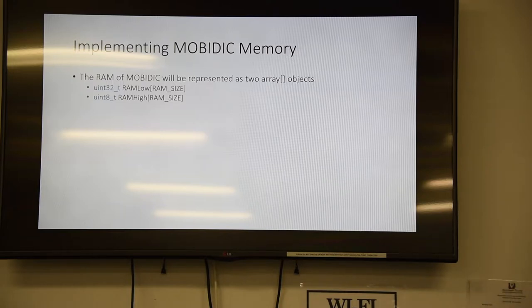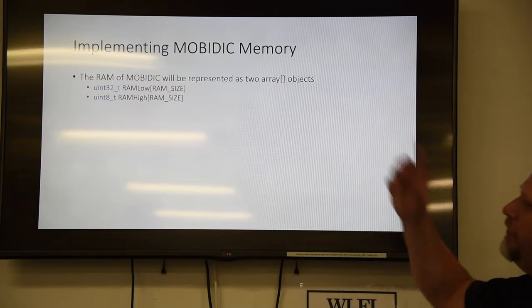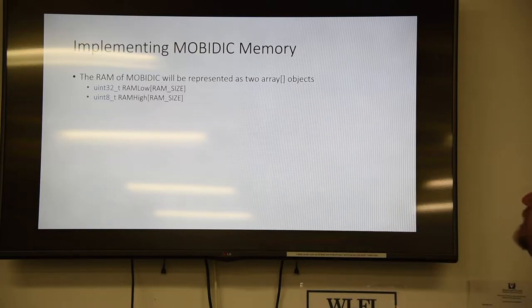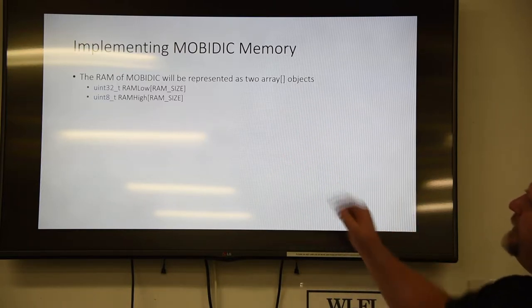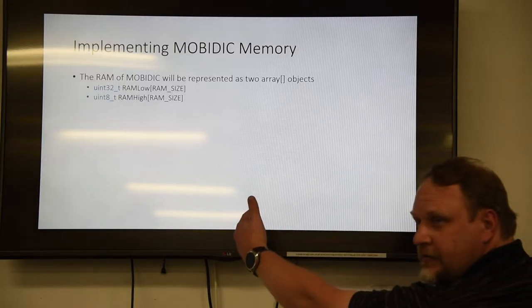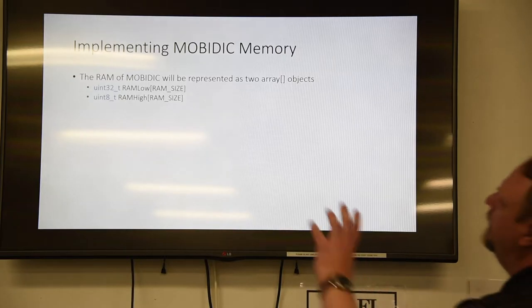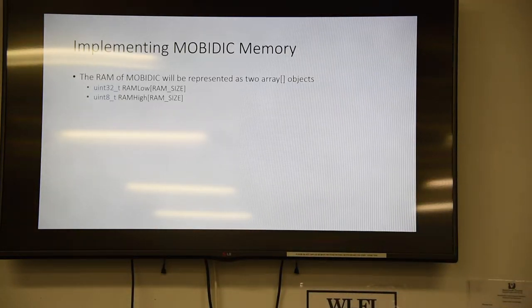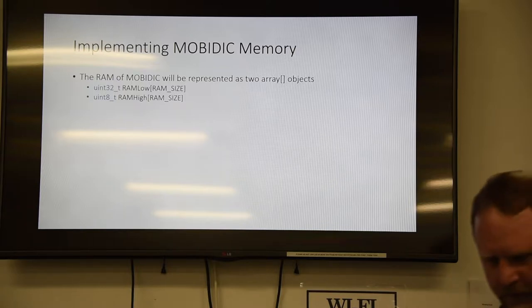So each word of RAM is handled from a programming perspective by two programming arrays. One is a 32-bit, which I call the low side of memory, the 32 bits on the right, and then another 8 bits on the high side. That'll give me 40 bits to work with. There'll be some unused bits, but I can manage it in two separate arrays. I can just draw a line where I need to pick one side or the other.